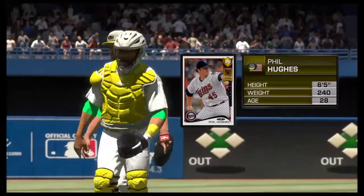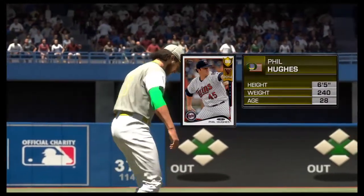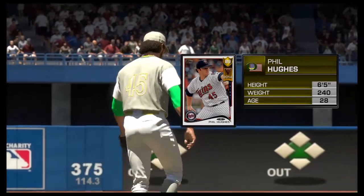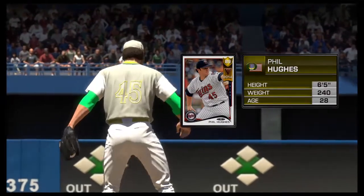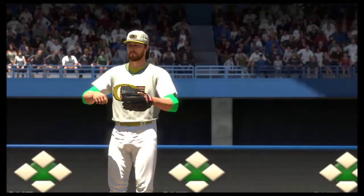Phil Hughes, the California-born right-hander, is on the mound. Harold, what do you got? Well, Matt, he's got 5 pitches, and I mean, they're all good. He throws them for strikes. He dominates. He mixes speeds up. I asked him one day, what's your best pitch? And he told me all 5.